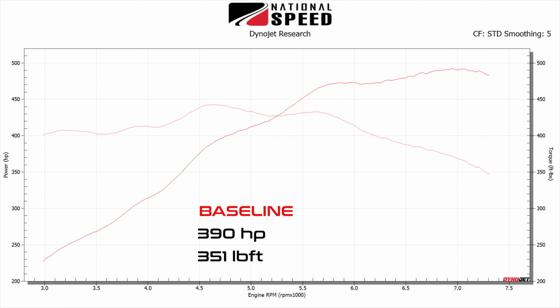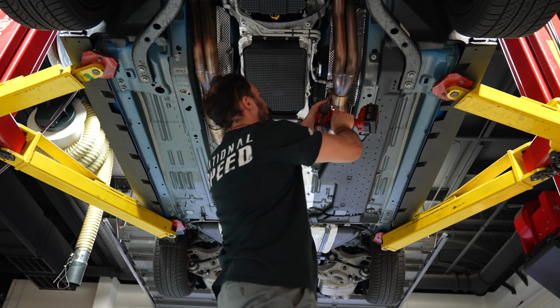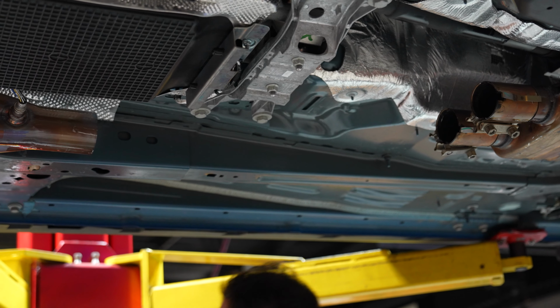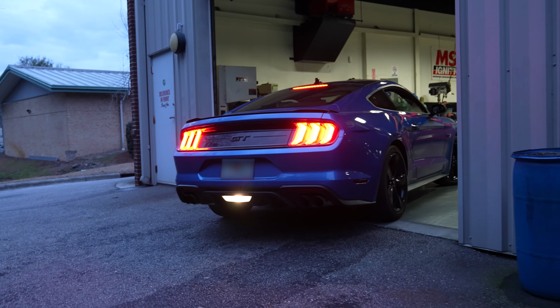Alright, baseline with stock exhaust system in place comes in at around 492 wheel horsepower and 443 pound-feet of torque. Pretty solid. Now back to the shop to go open header. And back to the dyno.